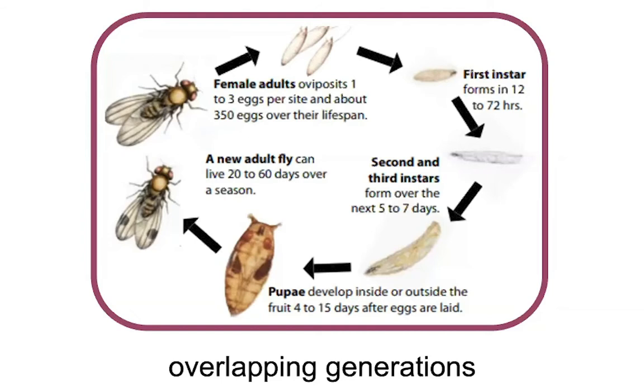And so the new fruit fly adult can live 20 to 60 days over the season, and one female can oviposit about 3 eggs per site and has about 350 eggs laid within her lifespan. So in a vineyard, we have a very fast generation of life cycles. This can occur in as little as 10 days sometimes. So there's a lot of overlapping generations, which can snowball out of control.